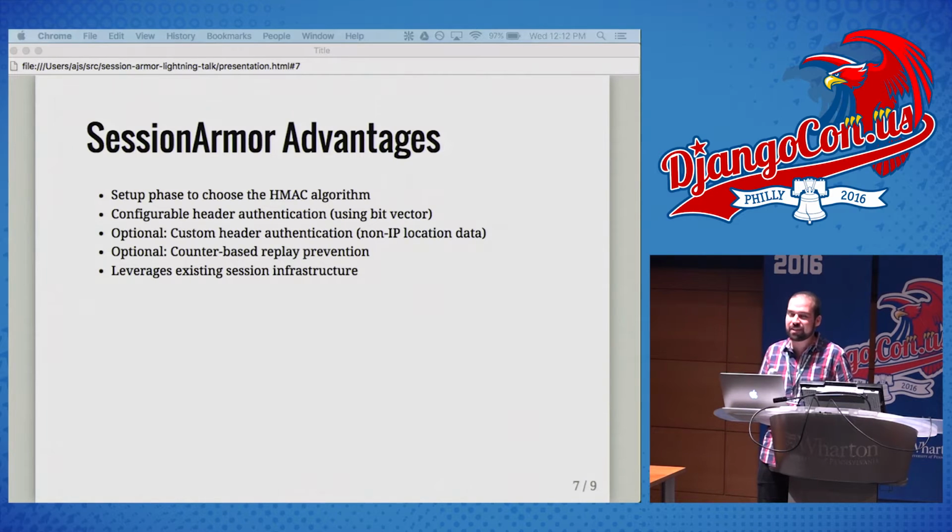You can configure the headers that are authenticated, like for example, if you have some cache control headers that your intermediate proxy might not have the HMAC key in order to authenticate to your backend. There's optional custom header authentication. Counter-based replay prevention is optional, and it leverages an existing session infrastructure rather than replaces it. So it's a layer on top of your existing session tokens.